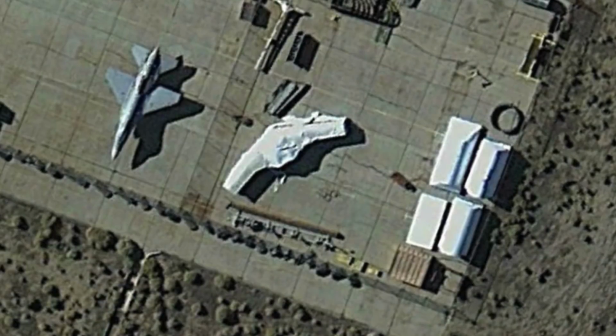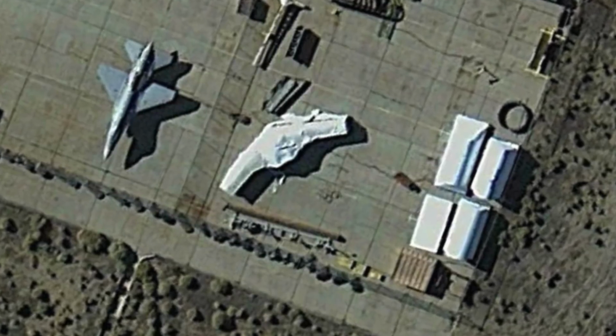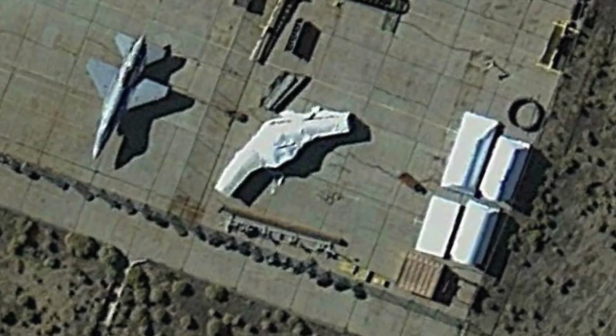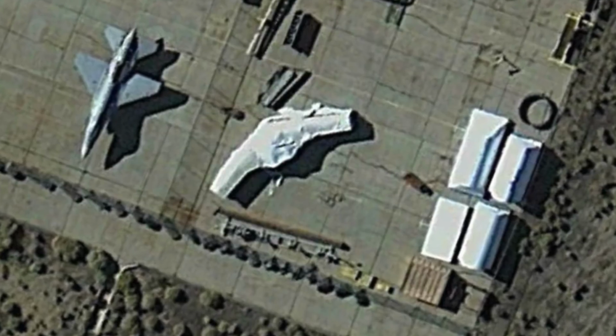The F-16 is 49 feet or 15 meters long, and has a wingspan of 31 feet or 9.45 meters. So using that as a scale, we can see this new craft measures between 55 and 60 feet in length. As of right now though, amateur researchers who are trying to get to the bottom of what this craft is can only put forward their theories, while others said they have contacted Lockheed Martin to try and get a response. But as of right now, they haven't revealed anything about the mysterious drone.